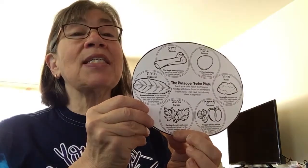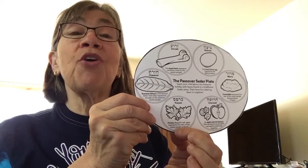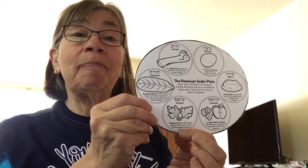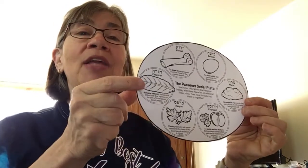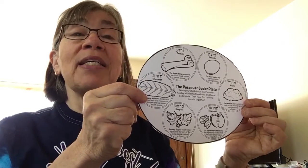Another symbol is parsley or karpas. Parsley or karpas is a symbol of spring. It's one of the first plants that pokes through the earth in the spring, and Passover is always a spring holiday. The last symbol on this Seder plate is hazeret, or romaine lettuce.